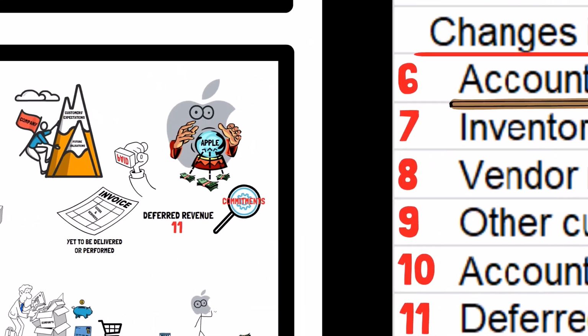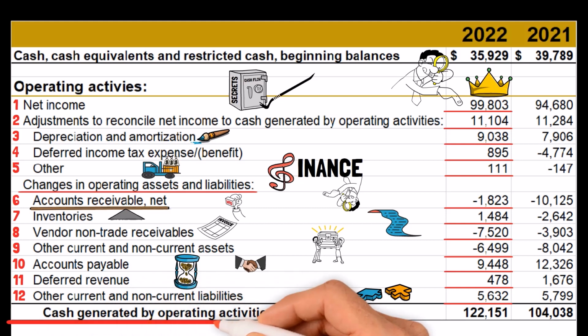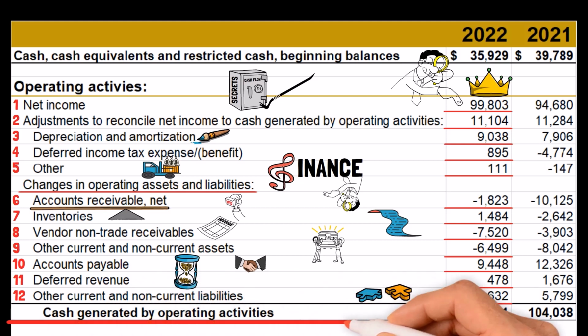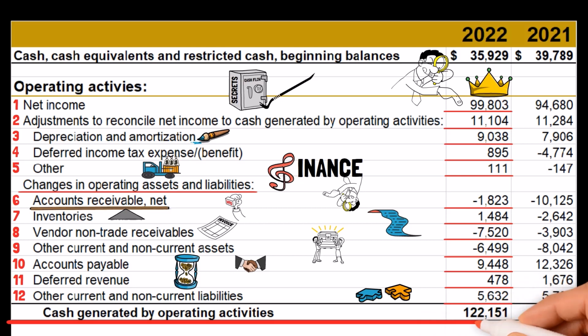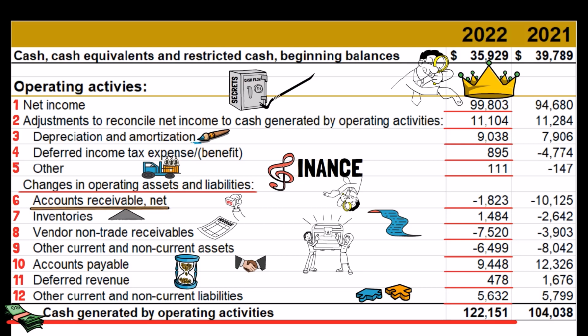Cash generated by operating activities. In conclusion, the cash generated by operating activities for the period amounted to $122,151 million, reflecting the company's ability to efficiently manage its day-to-day operations and generate a positive cash flow, a crucial factor in maintaining a healthy financial foundation.